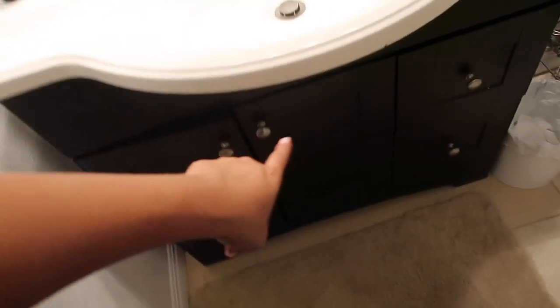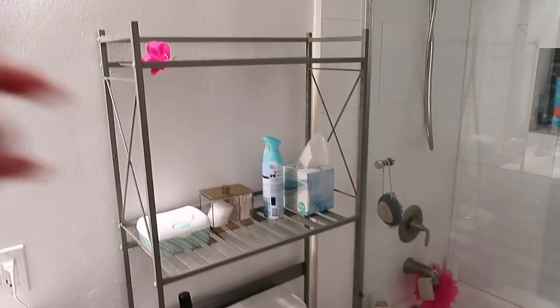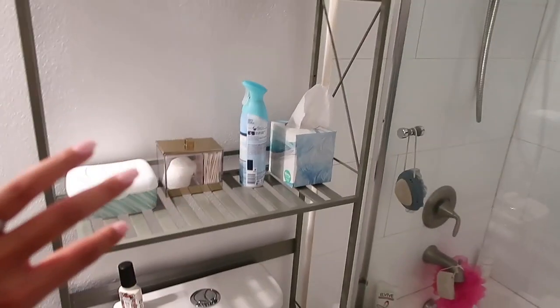And then we want to eventually paint this gray, and now the bathroom is white. It's not like that weird light green color or whatever. So then I got this from Target just for right now. I want to get some baskets to hold some items, and I'm gonna decorate it. I just haven't had time. We can have more storage.